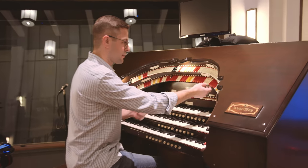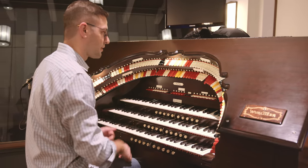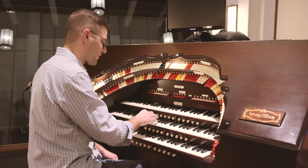So you have all sorts of imitative instruments. Like, for instance, here is a clarinet, 61 pipes that sound like clarinets for different pitches.